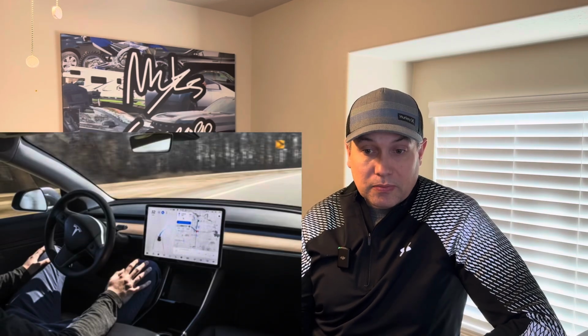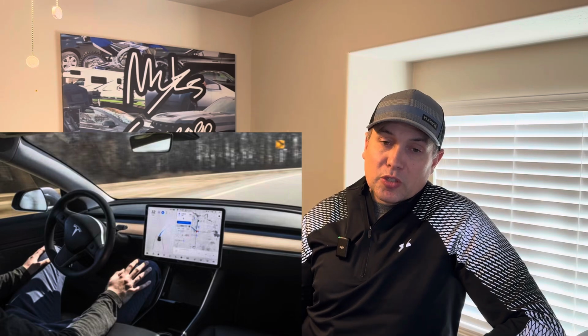And that full self-driving package that costs $8,000 now could go up in price. We have seen it go down over the years, but I think once it starts rolling out unsupervised, the value for that could increase.